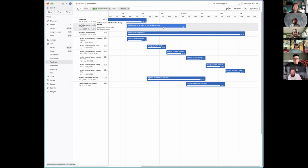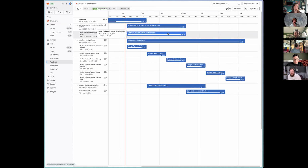Which time frame specifically are you talking about? The time frame to unify the source of truth, the design system. So basically pulling in all of the things that you want to do for pulling things off Storybook and pulling it all onto design.gitlab. However that looks, does this feel like a decent time frame for that work, right? In short, yes. I'd hope that this is actually a bit pessimistic, this time frame that you've set.